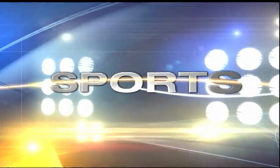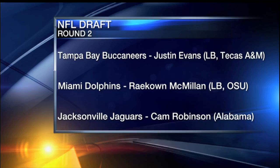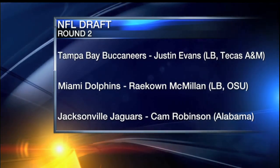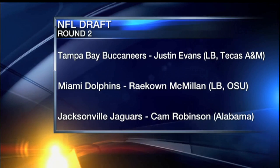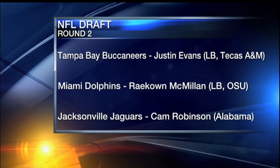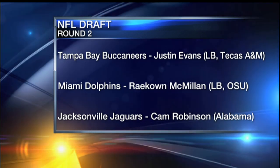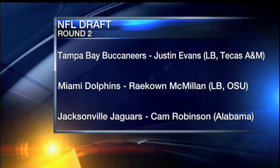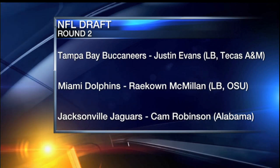Now, sports. The NFL draft continues tonight in Philadelphia with teams making their second and third round picks for the upcoming season. The Buccaneers and the Dolphins looking to build up their defense. Linebacker Justin Evans from Texas A&M will head to the Buccaneers. The Dolphins choose Ohio State University linebacker Raekwon McMillan. Meanwhile, the Jaguars looking at their offense, picking Alabama offensive lineman Cam Robinson.